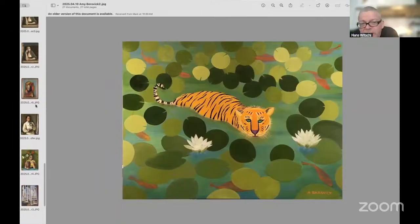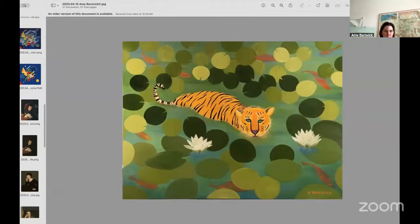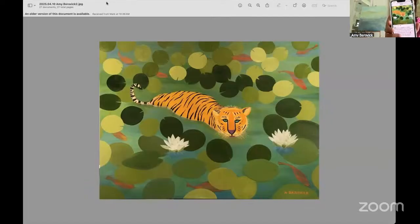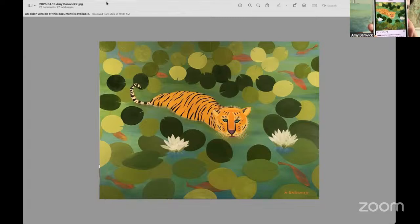You know what I just found? I don't know if you can see this, but I think I sent an older version. This doesn't show the whole painting, but I actually worked on it more and added, you can see it, I took the grass away, but I think that's good. You took the grass away. I forgot about that. Can you show that again?